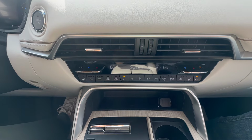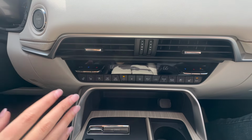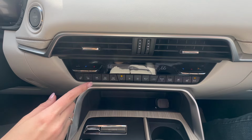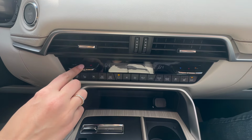Okay, as far as some more of the technology, I do appreciate that all of our climate control is pulled out, so you're not fumbling in the screen to find that. On this trim, we have the heated seats, heated steering wheel, and ventilated seats. I found that our climate control is very user-friendly. I actually really like these things.